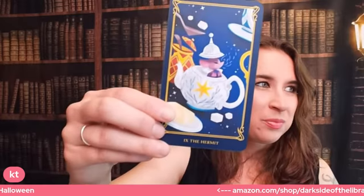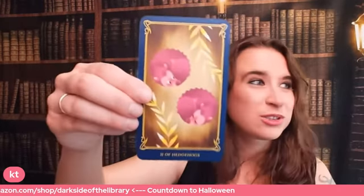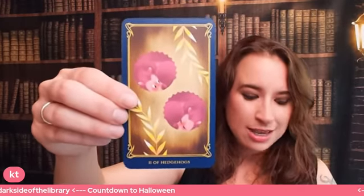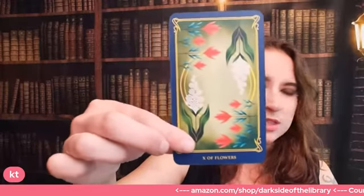Here we have the Hermit. I love the sleeping dormouse. So cute. I want to show the, oh, here it is. Here are some hedgehogs. One of the suits is the hedgehogs. We also have flowers and spears. God, I love this card. This is so pretty. 10 of flowers. All right, I'll move on.